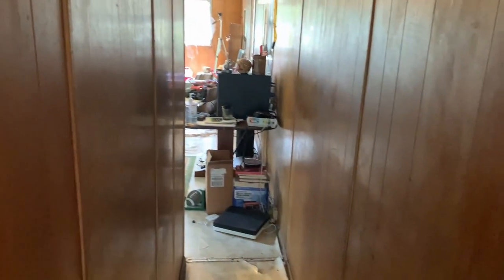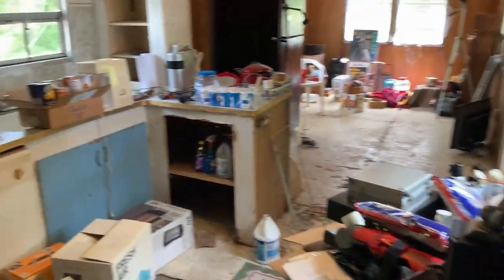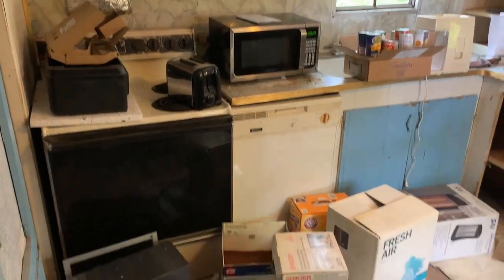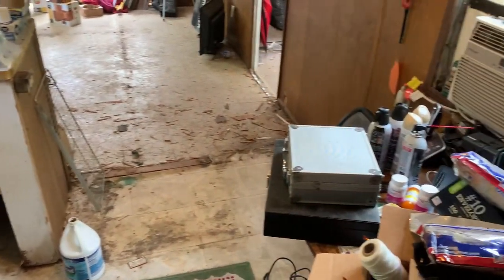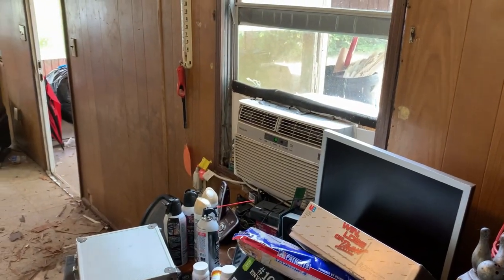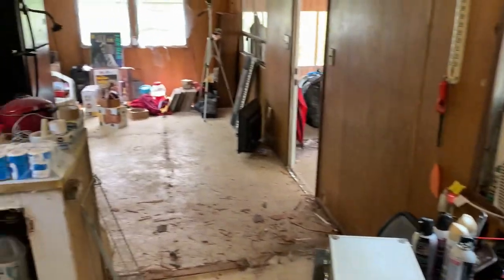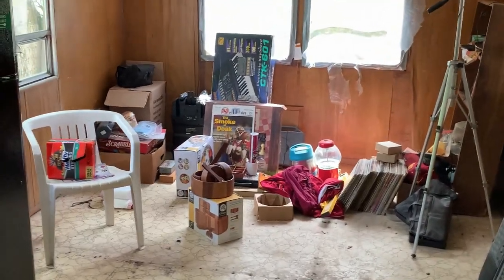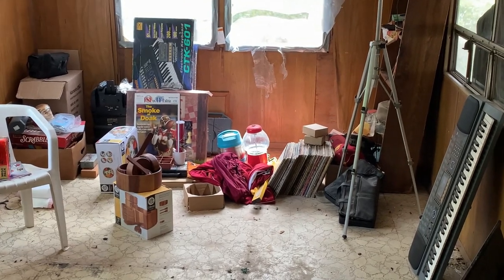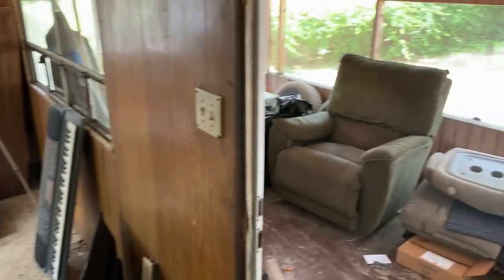But then we come back down to the hallway. And this goes back into the kitchen, which we're going to be cleaning up. And this air conditioner here works as well, which also belonged to the owner, not the tenant. And there's a lot of stuff back here that we've salvaged out of here. We're going to be going through and making sure the tenant has it.